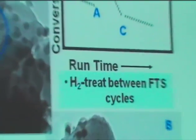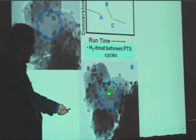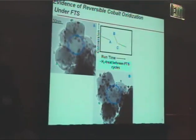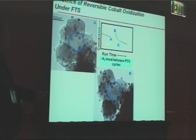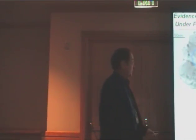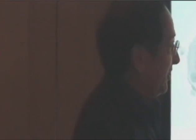And when you do that, and now you look at the same area, if you look very closely, hopefully we can see this here, you see a lot of small ones that weren't here in the first one. And the reason they weren't here in the first one is because they had oxidized during the course of the reaction. So what comes out very clearly is that the small crystallites are the ones that oxidized first, and a lot of the deactivation in these short-term cycles is due to the presence of water as the product.